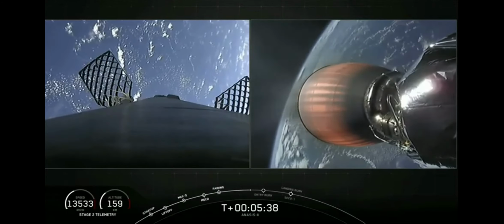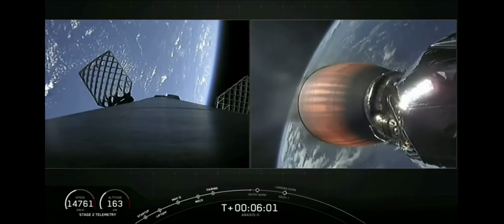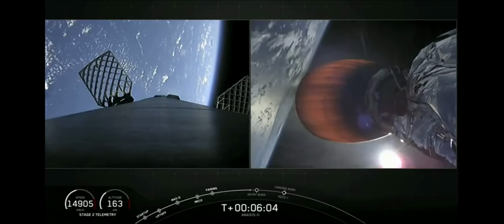And we're just under 30 seconds from that entry burn beginning. It's going to last about 24 seconds. We're 10 seconds away from entry burn. Hopefully we'll be able to hear that call out and have visual confirmation that burn's begun. Stage 1, entry burn startup. Our entry burn has begun.